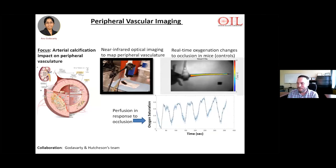These are from other labs. This is work from Dr. Gottavardi, who is in our optical group. So she really focuses on imaging modalities, but still using those imaging modalities to look at blood perfusion, look at oxygenation in tissues that goes along with blood perfusion. And she and I are collaborating on this particular project here.